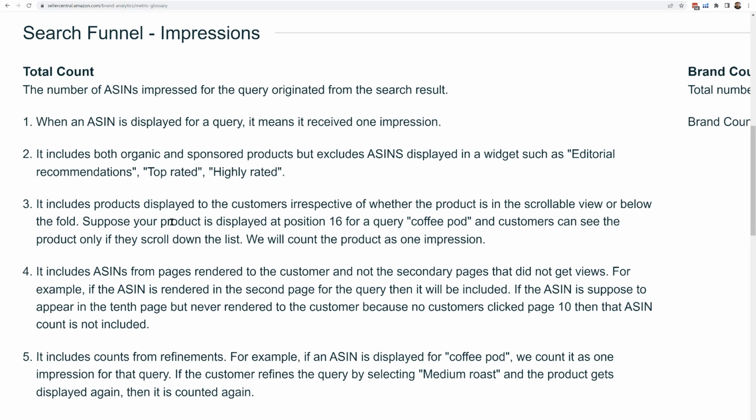Even though the customer never sees it, it is still counted as an impression, all right? It also includes ASINs from pages rendered to the customer and not the secondary pages that did not get views. For example, it says, hey, if there's a product in the search results and it's on page 10, but I never scroll to page 10, I am not going to get an impression there. All right. But it's counted.